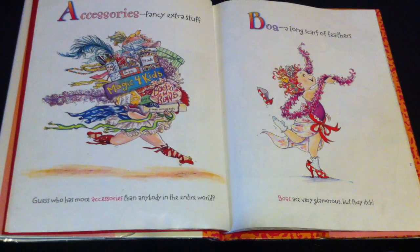A. Accessories. Fancy extra stuff. Guess who has more accessories than anybody in the entire world? B. Boa. A long scarf of feathers. Boas are very glamorous, but they itch.